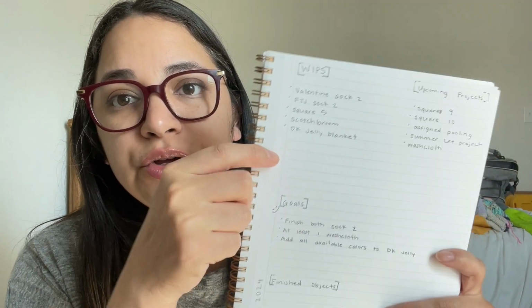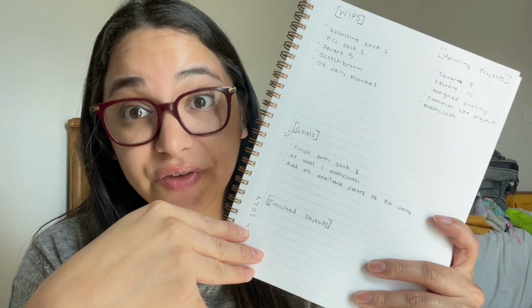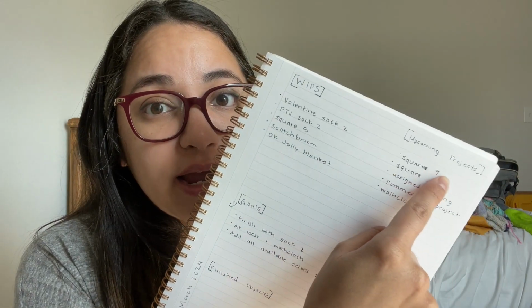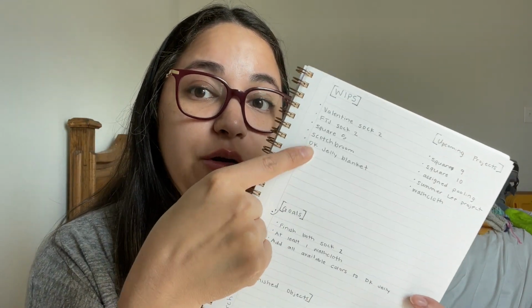And then lastly, I have my finished object section, which nothing is there because it's March 1st and I have not done any knitting yet this month. No, I take that back. I was working on stuff. I knit some this morning, in bed, whenever I woke up, but nothing's finished. So that's just kind of how I have the breakdown of my knitting journal. As I finish a WIP, I'll cross it off here, write it down finished under finished objects. And then once I start one of the upcoming projects, I'll cross it off here and put it under my WIP list. So pretty straightforward.